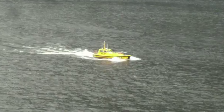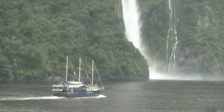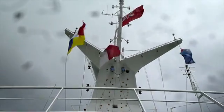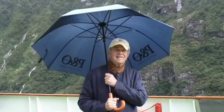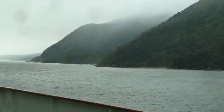There were a number of lobster boats and tourist boats in the Sound, and of course it's quite close to civilization, unlike the others. We spent a lot of time on deck, and the wind was very strong, as you can see from the flags, and wet, as you can see from our dress. However, Captain Goshroy managed to get us in and out of Milford Sound and back into the open sea.